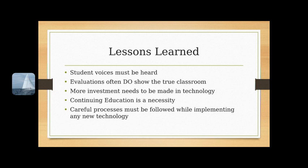And to be honest, I actually utilized some of the suggestions within this course to try and enhance my students' learning, based on some of the things I've learned and some of the things that the students voiced within the surveys. Evaluations often do show true classroom results, and this is something that needs to be paid attention to, maybe not at a faculty level, but at an administrative level, where we can be doing all the right things, but they're not the right things for our students, and they're not the most advanced, and they're not utilizing what technology is available.